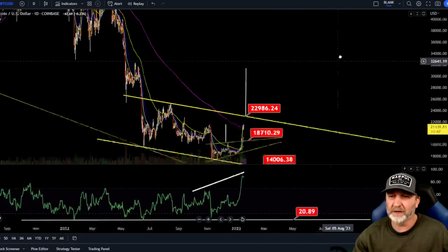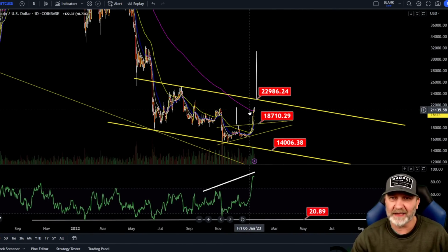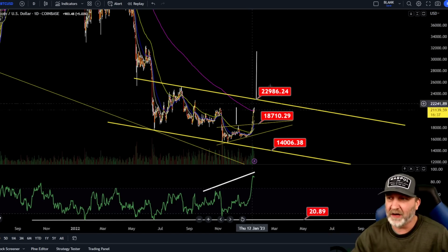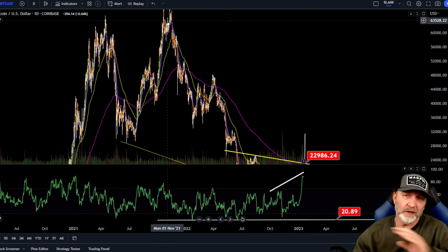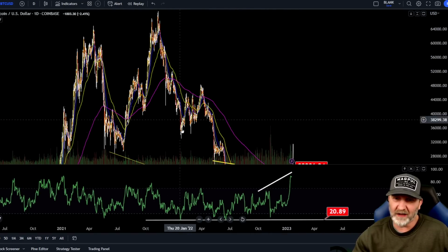Guys, you got to look at this for what it is. This is a bear market rally to get people that don't know what the hell they're doing to buy in, to FOMO in, so these guys can sell. I told you this would happen all the way down. If they sold everything all the way up here, it would have just crashed the market. So they sell off heavy.